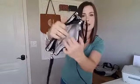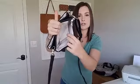And then you'll see it's got credit card slots. So I put my cards in here, and then any cash right here. And then I have a zipper pocket right here, and then this big area right here. So I just kept like my chapstick, anything extra that I needed.